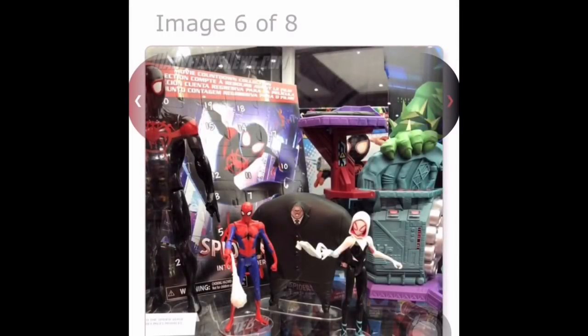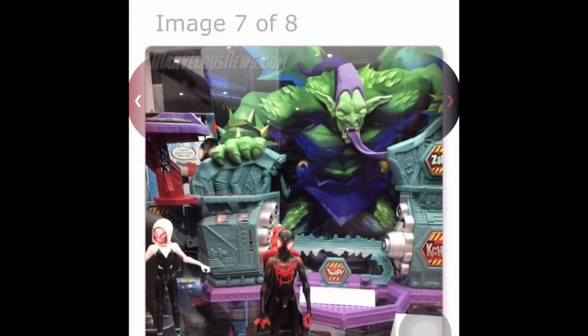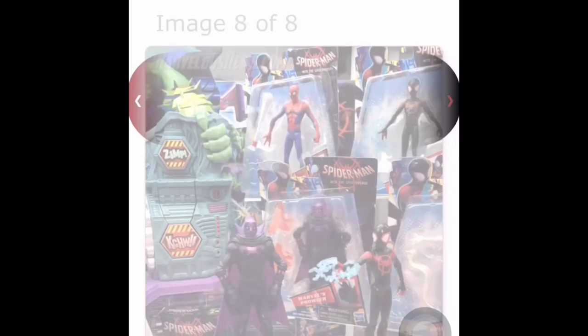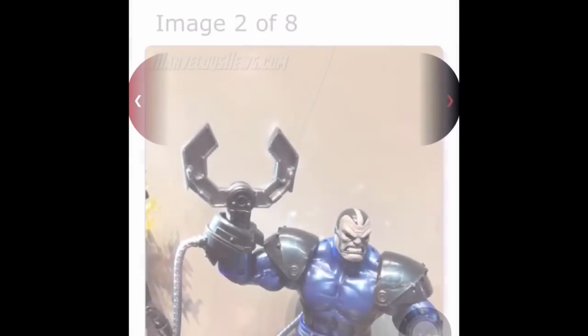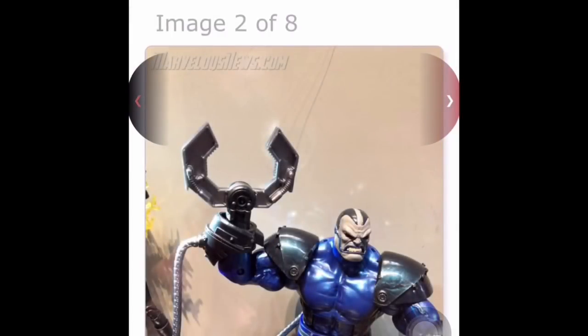Wow, look at this. Is that the Kingpin? Wow. Wow. Looking good. An Apocalypse BAF with arms. That is interesting.